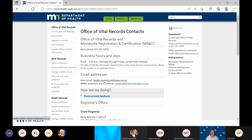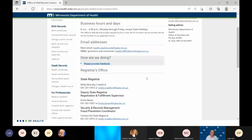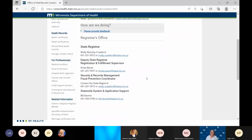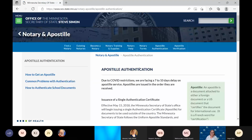Email addresses can be found here between regular email and MR&C questions, along with our state registrar, the deputy state registrar, and our supervisor and statewide system and application support, Bill Devine. So those are all there as well. Now, all of the father's adoption information is here as well, and apostille authentication.